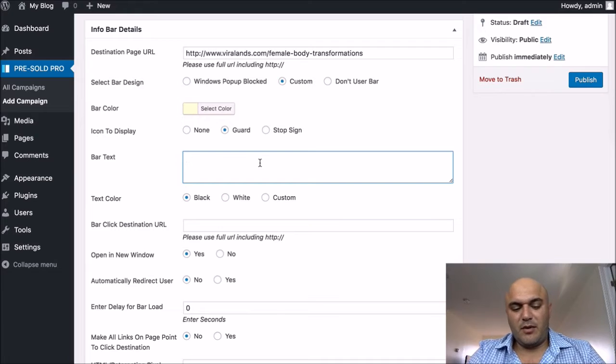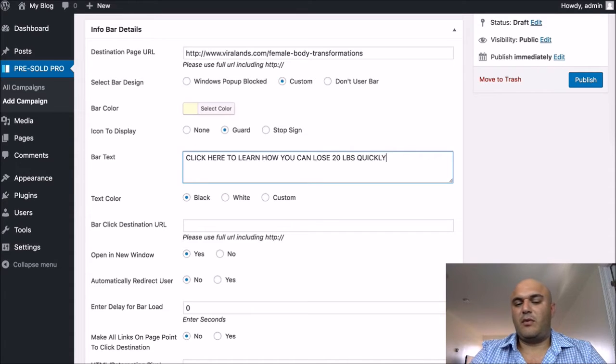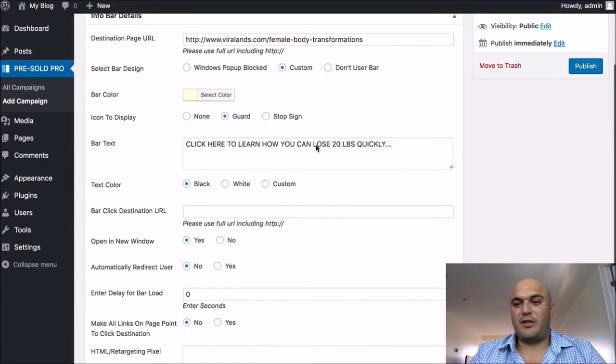What I'm going to do here is add a message to say something like, click here to learn how you can lose 20 pounds quickly, or whatever message you want to give the person. Obviously, after the user is on that page and they've seen 20 pictures of different people losing weight, you can bet that they'll be interested in something to do with losing weight, because they'll be in the right mind frame for that.